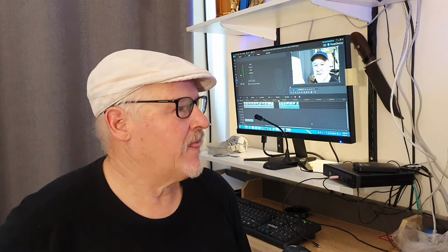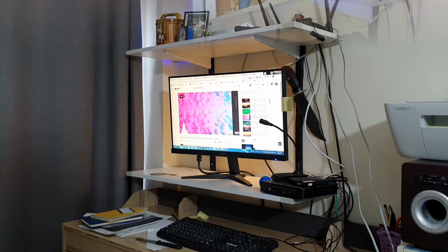Working for speakers. I'm working with the lights over there. I've got a flashing LED light here, which is the only one I can find. I've got to upgrade them a lot.